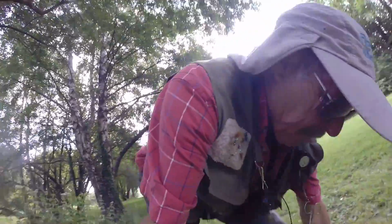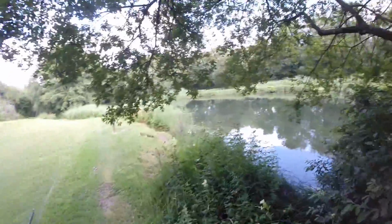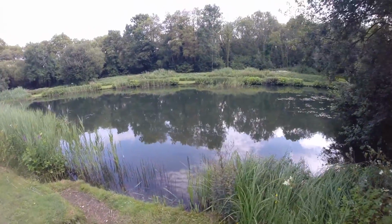Now I know they're there. No other anglers about at the moment. Well, there are. They're all fishing on the other lakes. I'm just going to take that time to walk around and just check it out. Just have a look at a couple of these lakes here, because generally they fish. Oh, there's a nice fish.